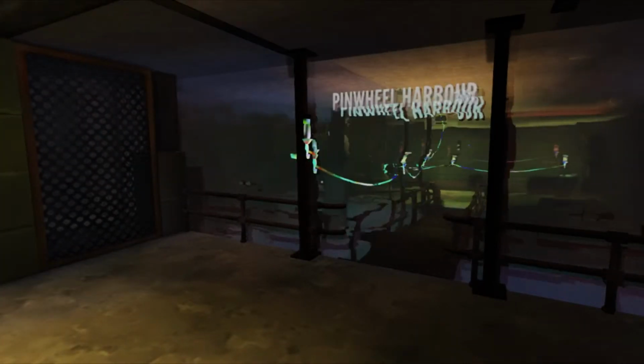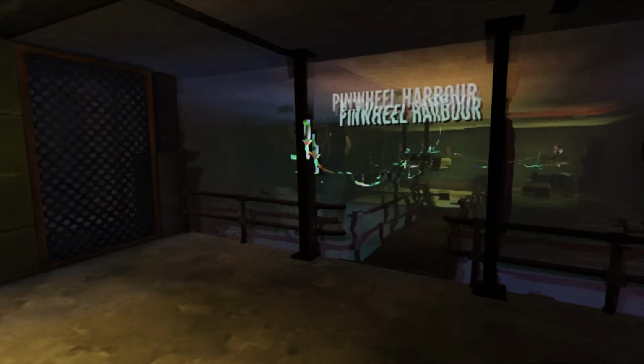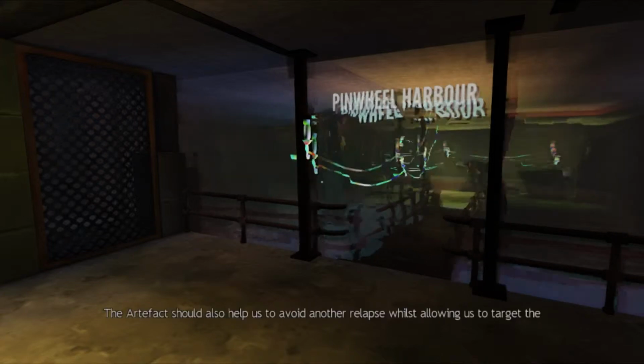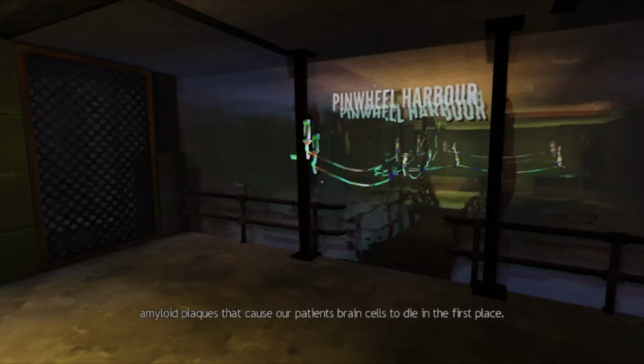Okay, so I've just learned With dementia, it's often the patient's short-term memory that begins to falter first. We can use older memories as a seed to help rebuild and validate our patient's life story. The artifact should also help us to avoid another relapse, whilst allowing us to target the amyloid plaques that cause our patient's brain cells to die in the first place.